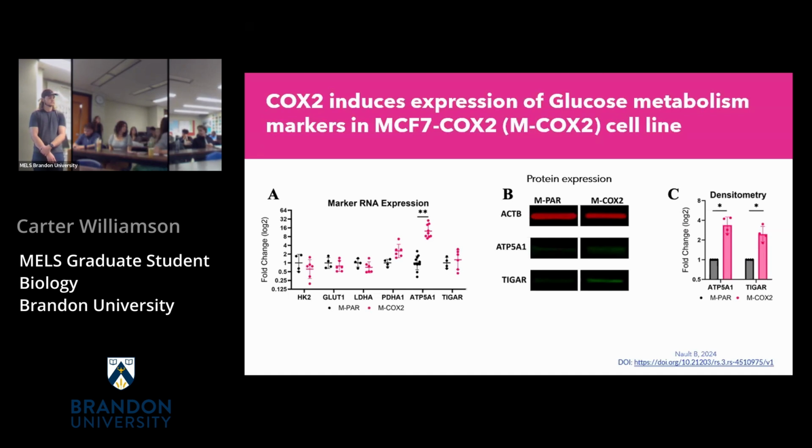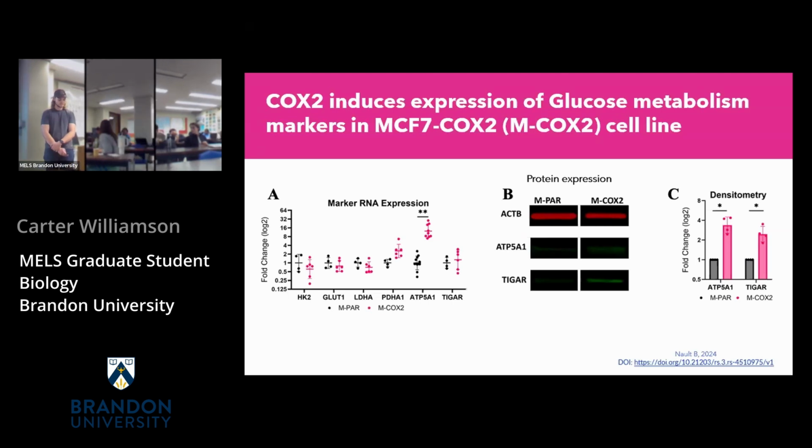Just to add on there, he tried blocking oxidative phosphorylation and saw what the changes were, and then did glycolysis inhibition, and then saw what happens if he uses both. He also measured oxygen consumption, but out of, say, 25 different markers he studied, these ones stand out. Yeah, thank you.